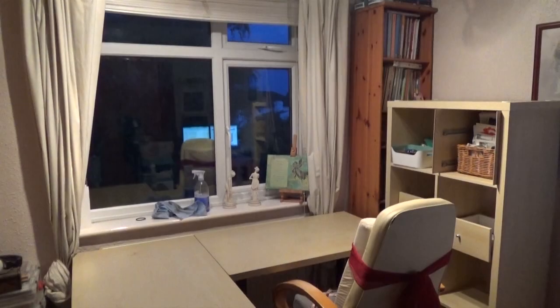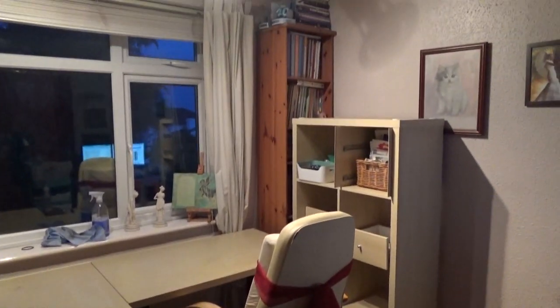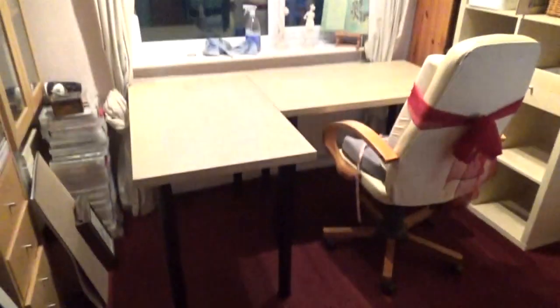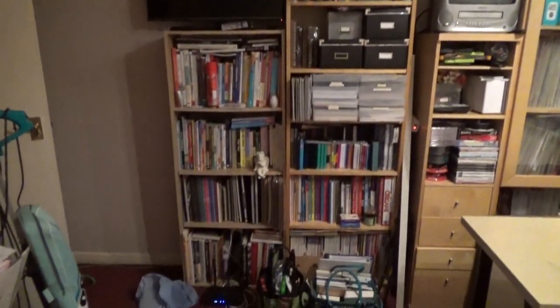I better hoover. Look at the dust. Nowhere near finished, but tables are in. Bed is gone. Now I've just got to do the jigsaw tomorrow of what's going where. So yay! It does look nice though, doesn't it? I mean, this ain't going to change much for the time being.